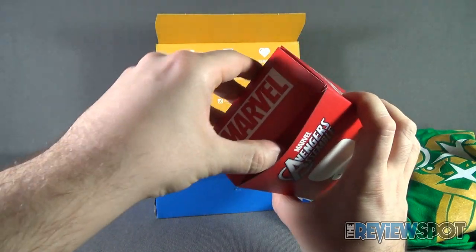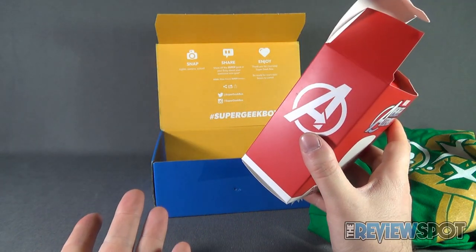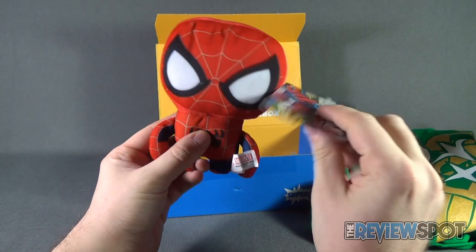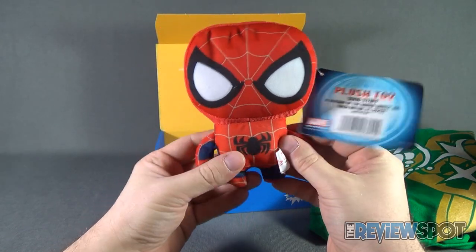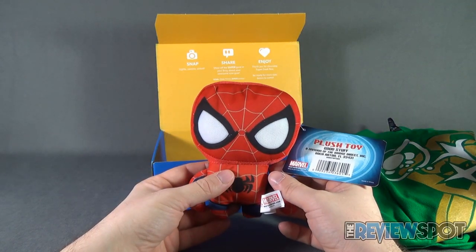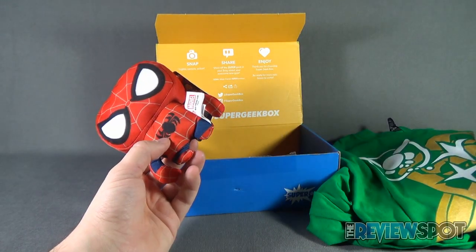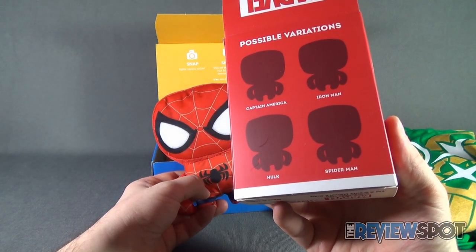All right, let's see what we got. Spot, how do you do that? Are you a magician? No, I'm not. We got ourselves a Spider-Man. This is from Ultimate Spider-Man. Plush toy, Good Stuff, a division of Bridge Direct Inc. Right now, somebody has fallen out of their seat. They're like, how did he do that? No, seriously, how did he do that? Of course, he could have just filmed this video before. No, I didn't. Legitimately, I was just hoping it was going to be a Spider-Man. But in the back of my mind, I felt like it was going to be Captain America.